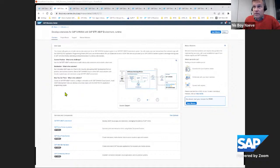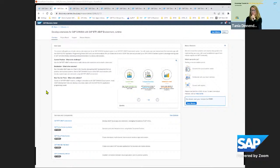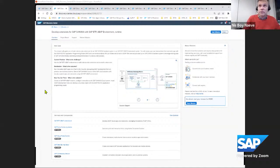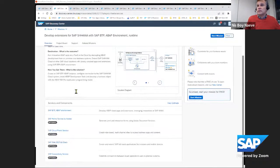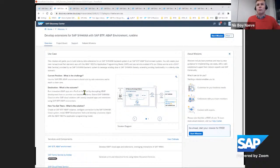By the way, we've had a couple of comments that it's very difficult to read when you share your browser with the Discovery Center. So maybe the resolution was too high. Maybe this is better now. So hopefully it is now.